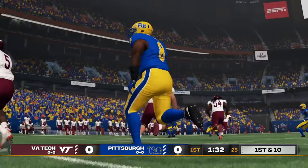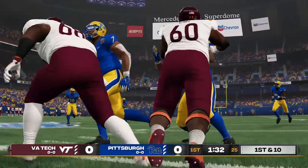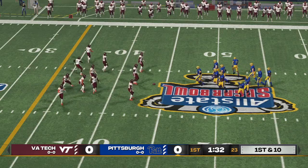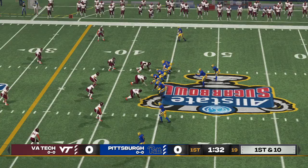Boy, neither offense can find any kind of rhythm so far, Herbie. Yeah, it almost feels like the two offenses are just kind of feeling their way right now, allowing both these defenses just to dominate the game. They've got to play with some focus and smarts here. They don't want to make a mistake and suddenly find themselves trailing.